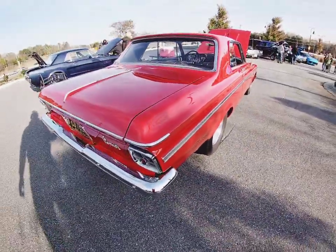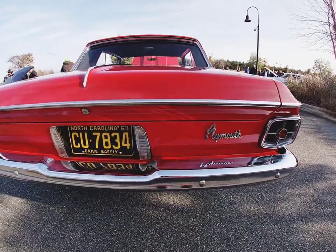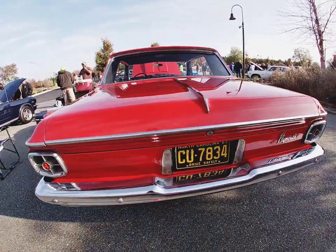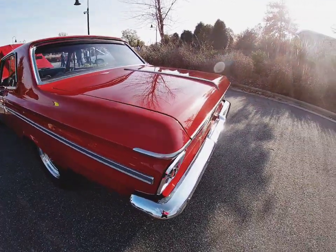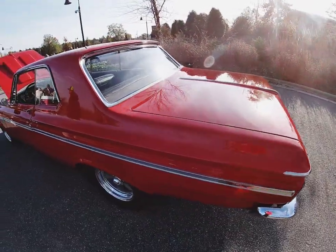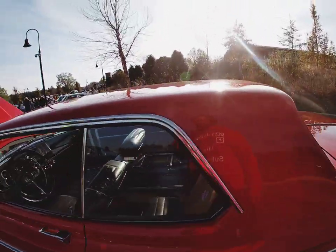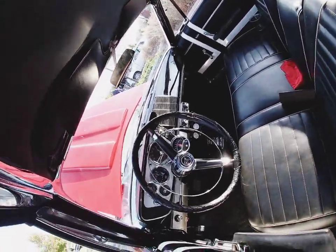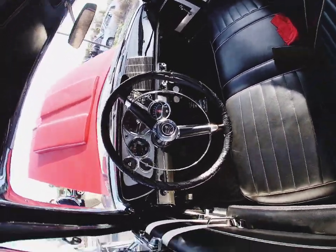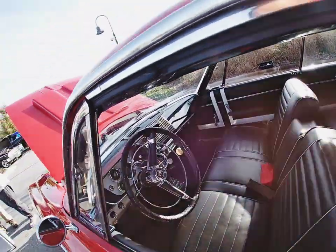Yeah, get that. Y'all see it? 1963 Plymouth Belvedere. Y'all let me know what y'all think in the comments below. See the inside of it. Look at that. Wow. Yeah, boy.